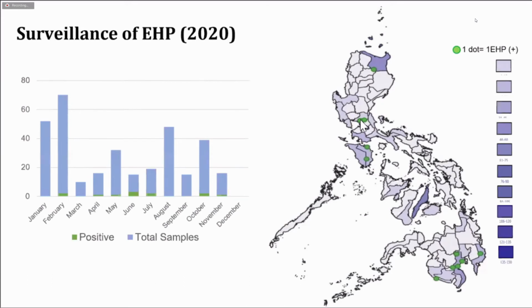Okay. So in 2020, also Mindoro, Oriental Mindoro, had some detection, and also in Davao. So this is the first time we have detection of EHP in Region 11. So that's Davao Oriental, Davao City, and Davao del Sur, and also Region 12.